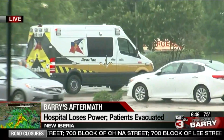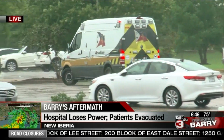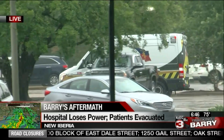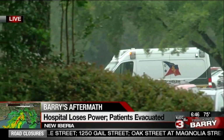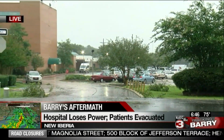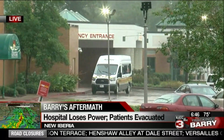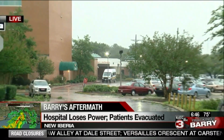Now, we have reached out to the hospital to try and figure out what caused this outage and whether or not they actually have a backup power grid in place, but we're still waiting for answers on that. As you can see, other ambulances are making their way around this parking lot right now as they are scrambling to move all of their patients to other hospitals, especially people that rely on power for their medical care. Of course, they are trying to get that back up and running, but the big concern is with the winds. Those winds have to die down before they can send the power crews up to fix some of the issues. We'll send it back to you guys in the studio.